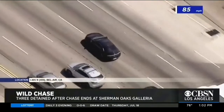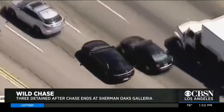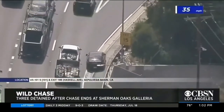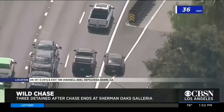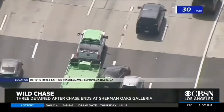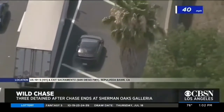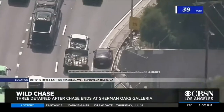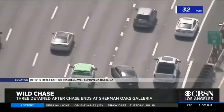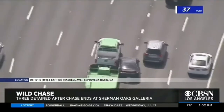ping-ponging against other vehicles. At one point, our chopper captured it side-swiping a truck, and it blew out one of its tires. In fact, the entire left side was completely banged up. Smoke could be seen coming out of the back tire on the driver's side. Now, the suspect kept on going. He finally got off the freeway and drove into the Sherman Oaks Galleria parking structure. Police immediately swarmed the area. They did tell us that the Galleria did not go into lockdown. Take a listen to some of the witnesses.